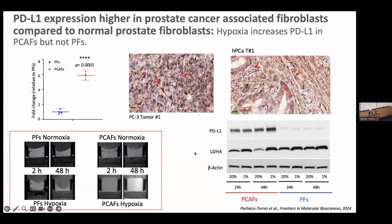Now, with our MRI systems, we have a way to look at the degradation of matrigel in a cell perfusion system. So we have a layer of matrigel and we do imaging, and we can visualize how cancer cells or fibroblasts degrade matrigel dynamically over time. So we took our prostate fibroblasts and we took our prostate cancer-associated fibroblasts. And as you see, the prostate fibroblasts break up matrigel very quickly. Cancer-associated fibroblasts are not invasive, so they leave the matrigel pretty much intact. Under hypoxia, the prostate fibroblasts become even more invasive. The prostate cancer-associated fibroblasts leave the matrigel untouched.